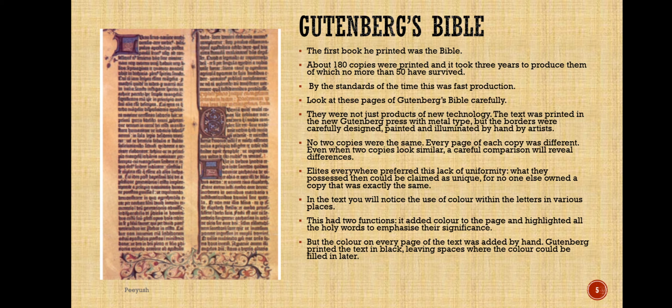However, by the standards of the time, this was fast production. It was not a slow production. In comparison to the hand printing or copying of the books, this mechanical printing was a faster process. Look at these pages of Gutenberg's Bible carefully, and after observation, you would find they were not just products of new technology. The text was printed in the new Gutenberg press with metal type, but the borders were carefully designed, painted, and illuminated by hand by artists.